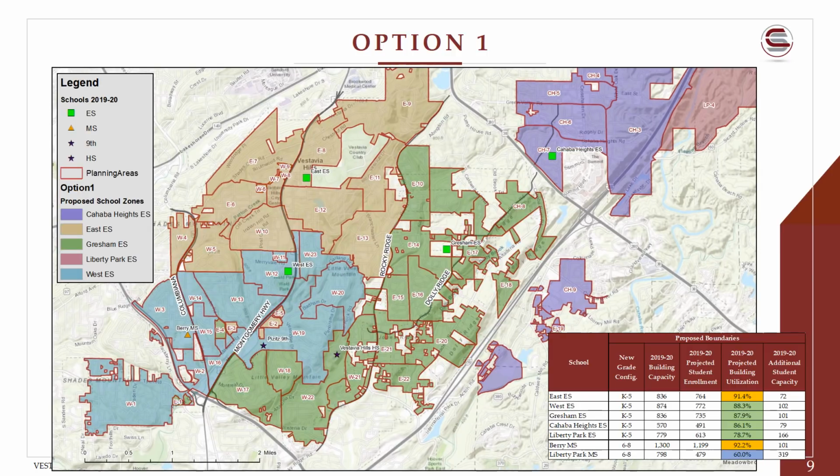And here's the boundary map for option one. You can see the area that's shaded in green would be for Gresham. The area that's still in that blue-green topaz color is going to be west, and then east is in the brown color, and of course Cahaba Heights is going to be in the purple color.